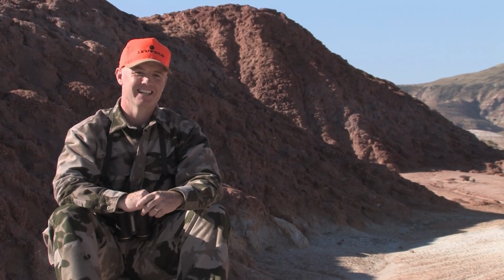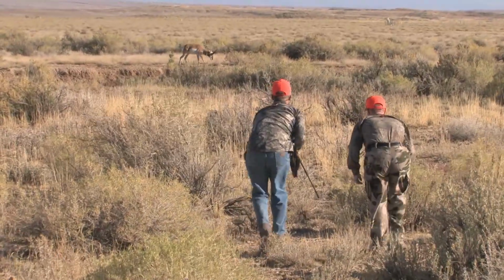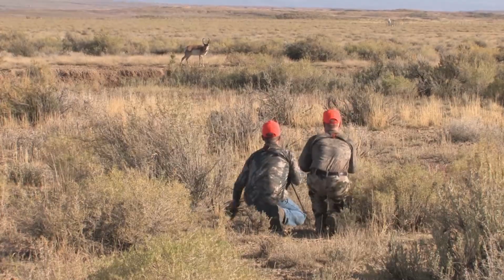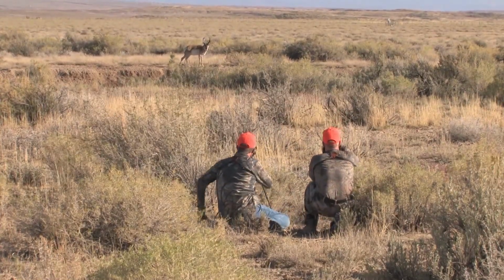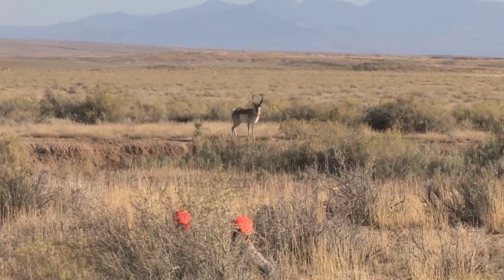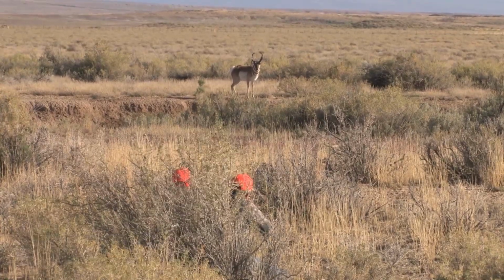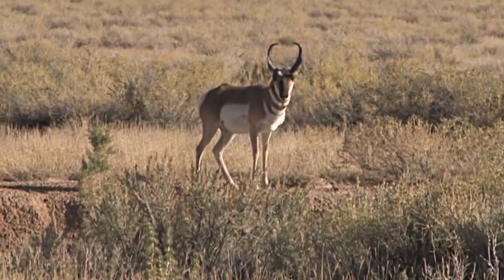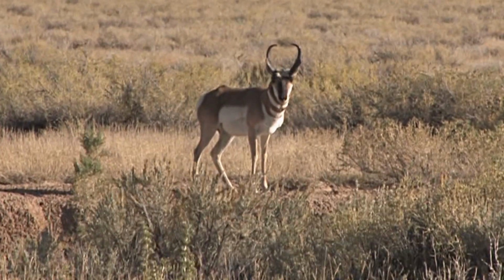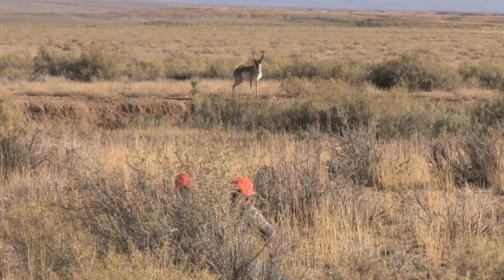When I don't have a tag, there's no pressure on me. It's very easy to say, oh, Randy, you don't want to shoot that buck, and Randy's kicking me, saying, are you sure? I might not see a bigger buck, but that's all part of the fun. Dang it, I got that brush right in my way. He's a decent buck, but I think we've seen bigger. Really? Boy, he looks heavy. He is pretty heavy. Hopefully he'll turn sideways. Yeah. Boy, buddy, if Terry gave me the okay, you're in trouble.